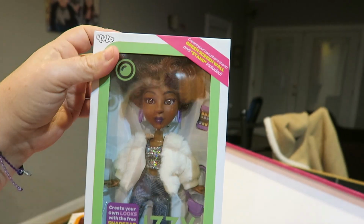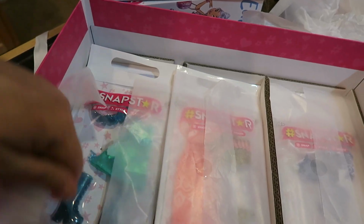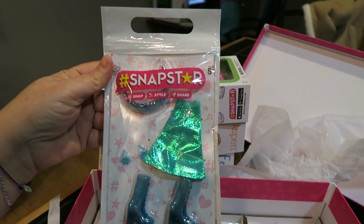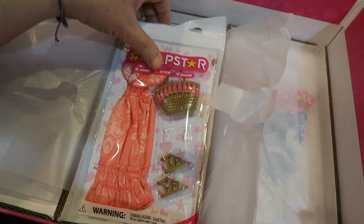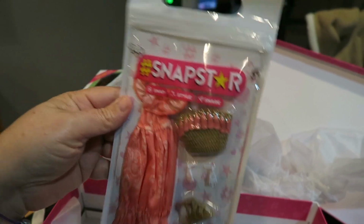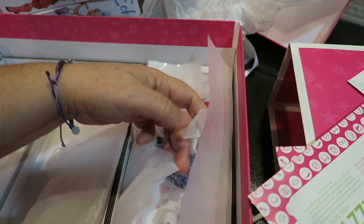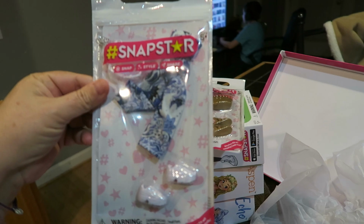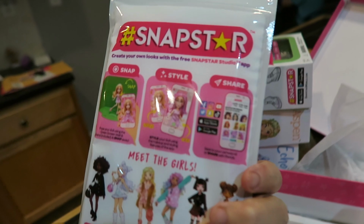Oh my goodness, look how cute this is. I love stuff like this. I am just a sucker. I am just like a little kid at heart. But wait, there's more. Oh, look, I can create styles and take pictures. Look at this little set. Oh, that's so cute. I know exactly who I'm going to be giving this to. These are going to be perfect for a little girl. Oh, look. These are like outfits that you can put them in and change their style. Meet the girls. So cute.